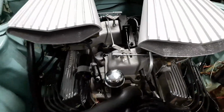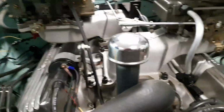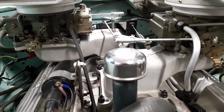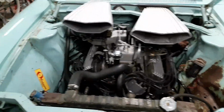It's super cool. Yeah, it's an Offenhauser low profile dual quad intake with Offenhauser ram adapters, and then two Holley 4160s. 4160s? Yeah, 450 CFM. Two 450s. Wow, that's pretty cool. Yeah, it's a lot of carburetor.